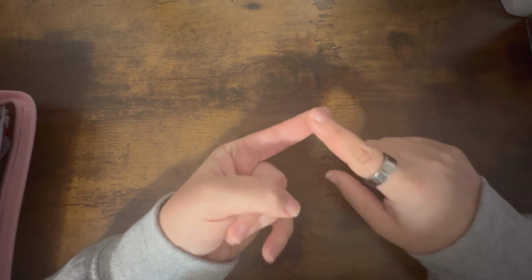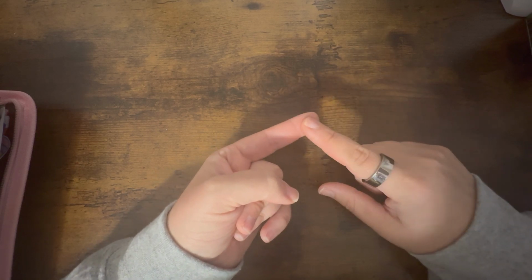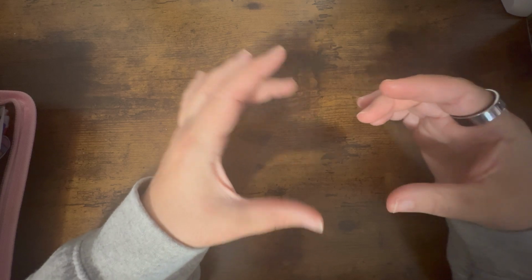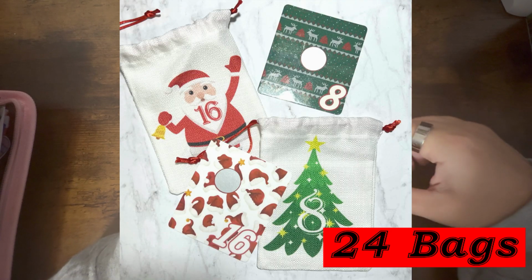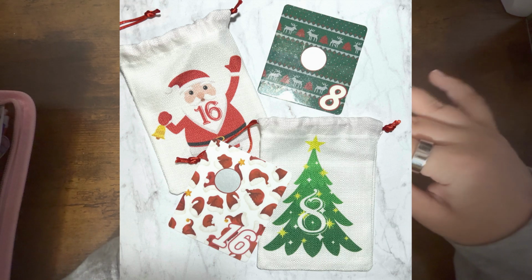The first thing is I did bring back my advent calendar for this year. It is the same exact advent calendar as last year. Unfortunately, I don't have one here to show you, and that's because it is a pre-order item. So what you get is, I believe, 24 or 25 individual bags, and each bag has its own scratch-off card inside of it, a laminated scratch-off card.